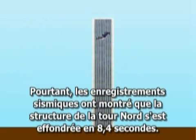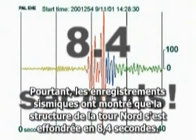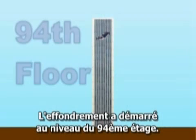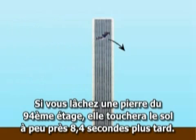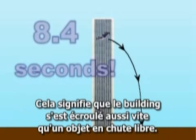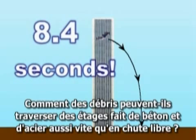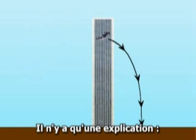However, the seismic data show that the structure of the North Tower broke apart in only 8.4 seconds. The collapse started at about the 94th floor. If you were to drop a rock from the 94th floor, it would hit the ground about 8.4 seconds later. This means that the building broke apart as fast as objects fall through the air. How can debris crash through steel and concrete floors as fast as they fall through the air? There is only one explanation.